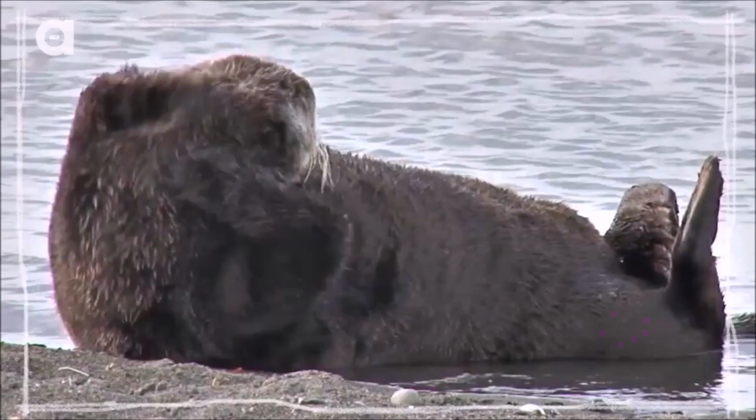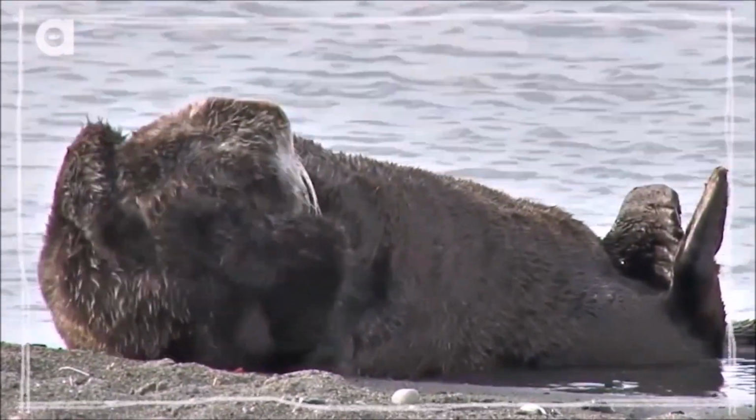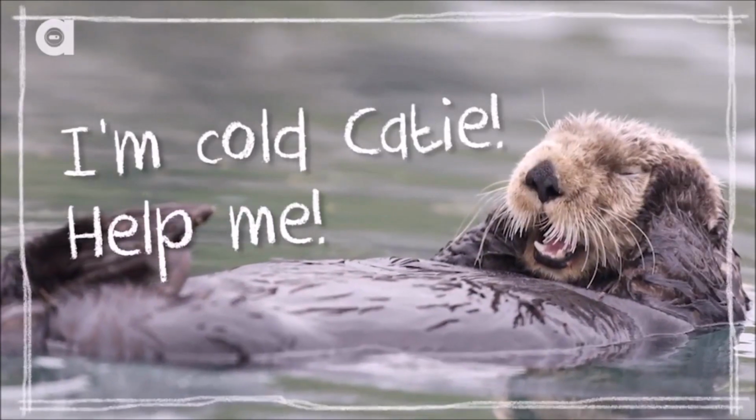And so they gotta clean their fur with their teeth and paws, and it's very important because it helps their fur be water repellent. And if it's dirty, then they can't stay warm.